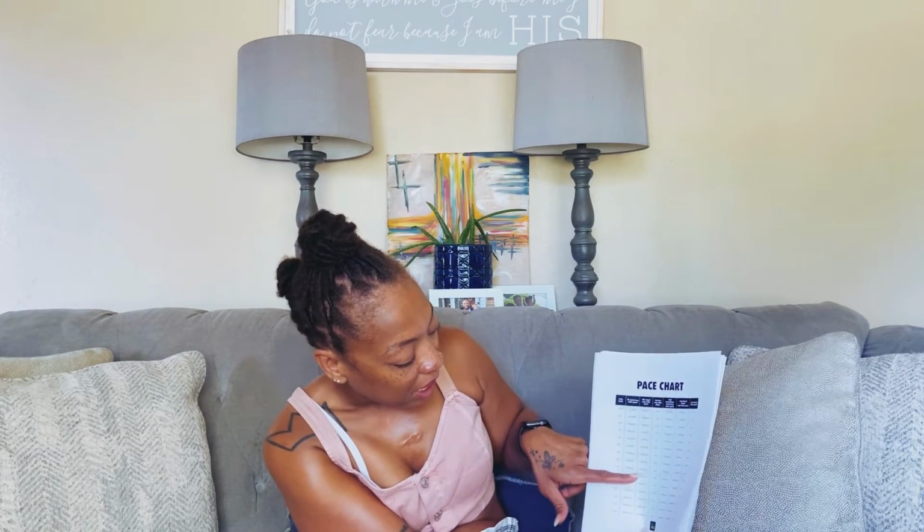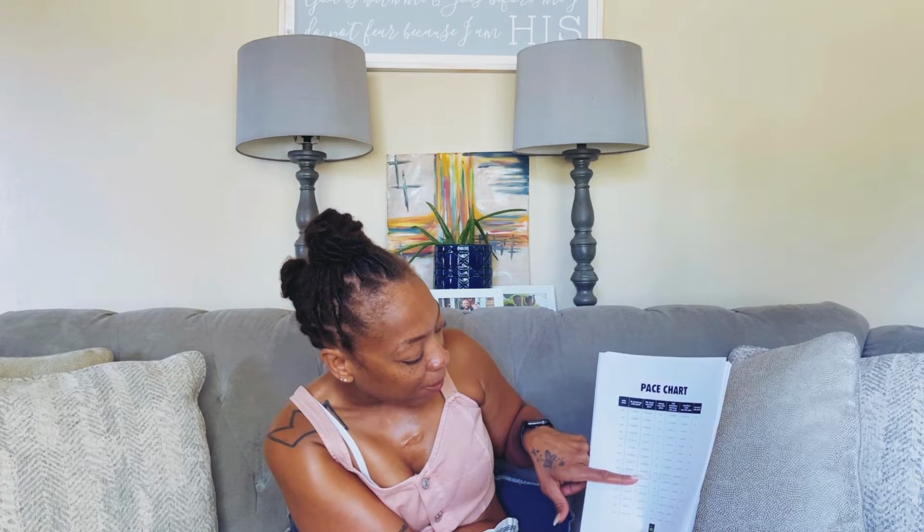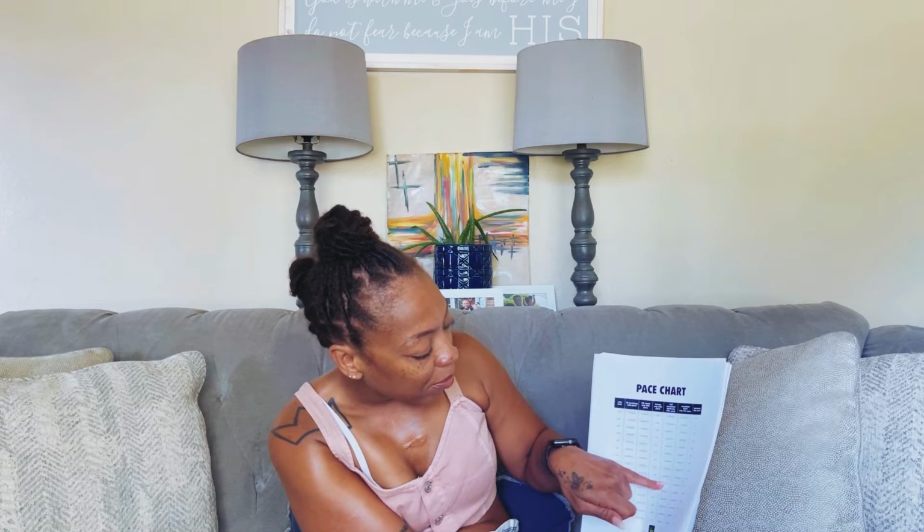Then it says your 10K best, if that is what your 5K was here, then it goes across and says your 10K best should be around 10 minutes. It says that your tempo average should be at 10:30. Then it says your half marathon is a pace of 10:40. And then marathon best, 10:50. And then recovery day is 11:35.